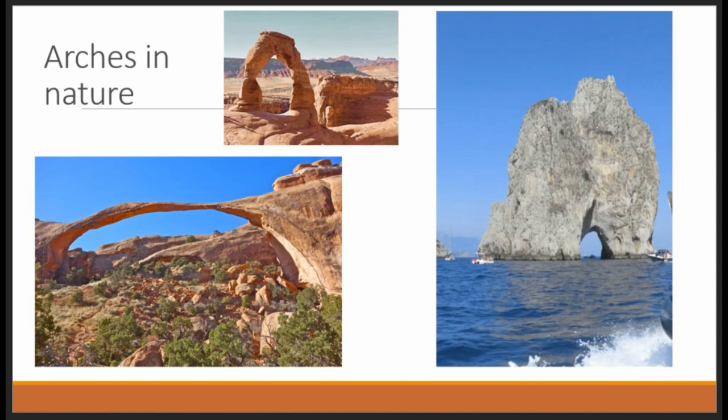Almost every photograph in this presentation is mine. It's funny, the two left ones are in the United States, and I haven't been to either one of those, so those are not mine. The other one is off the island of Capri in Italy. That was a picture taken just before I was on a boat going through it.